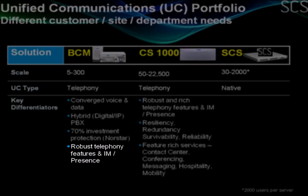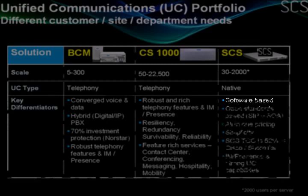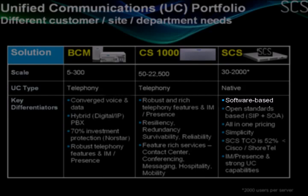Now looking at CS1000, it also of course has extremely robust telephony features and some great UC capabilities, but as more of a larger enterprise platform, it's really all about reliability. It also has some of the industry-leading services associated with it, as you can see here, each of which are extremely sophisticated and robust.